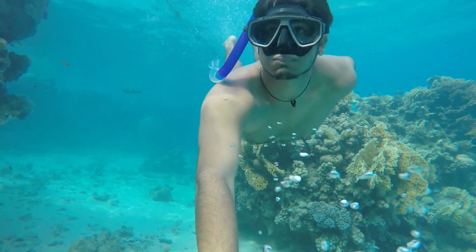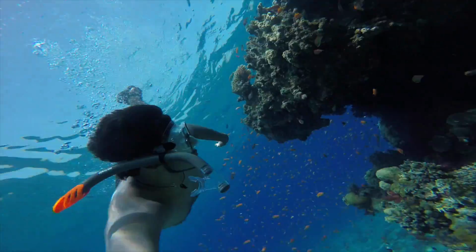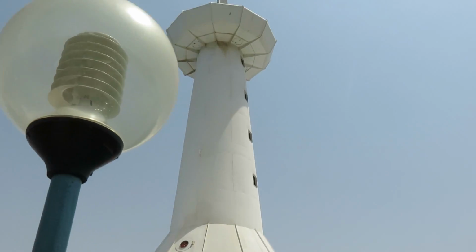Going snorkeling or diving in the Red Sea is an experience within itself. They have beautiful coral reserves with plenty of wildlife to come see, as well as an underwater observatory, skydiving, banana boating, and ATV rides through the desert.